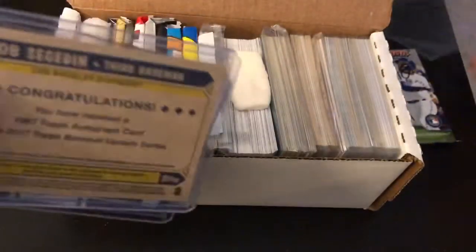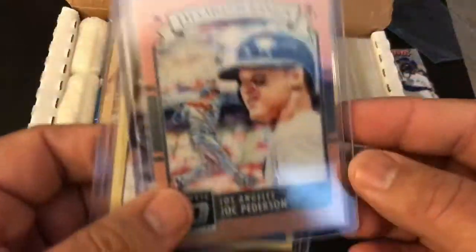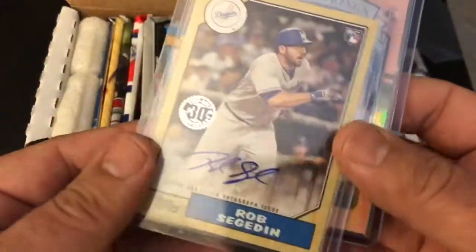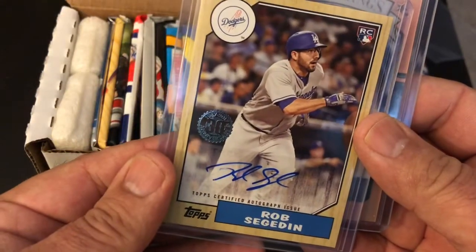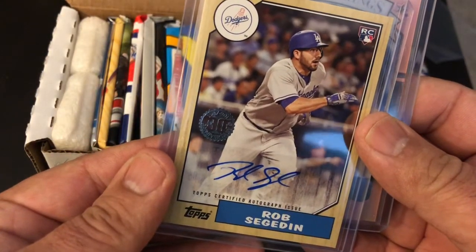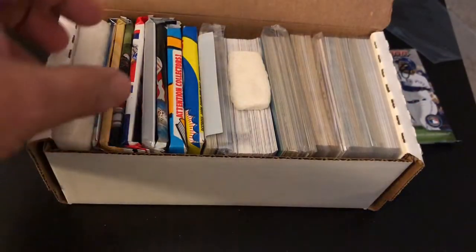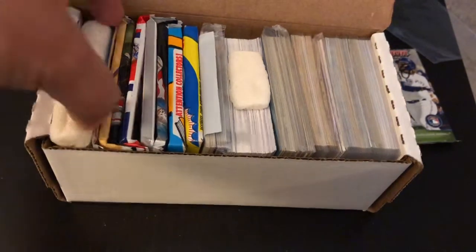Patreon numbered auto, huh? Each of the tiers has a chance for a bonus card, and it appears that my name came up as a benefit. So Jock Peterson, and then an autograph, Rob... won't even try to butcher that name. He knows I'm a Dodgers fan. Very nice. Perhaps a coincidence, but all right, let's dig in.